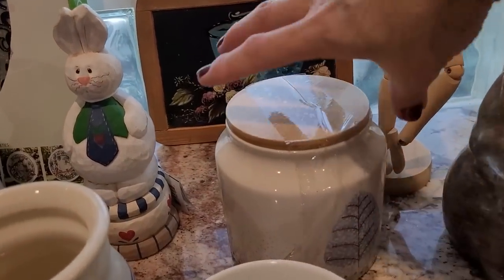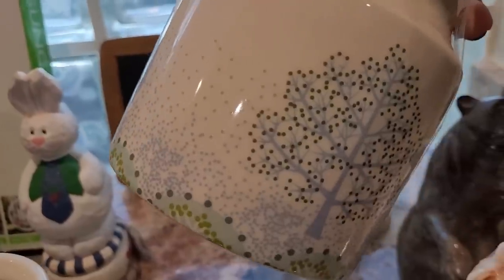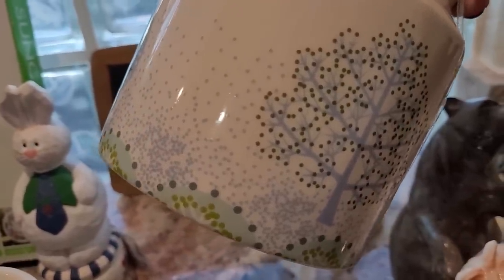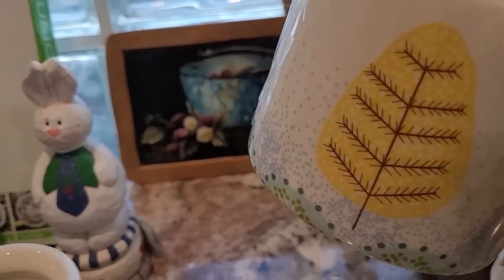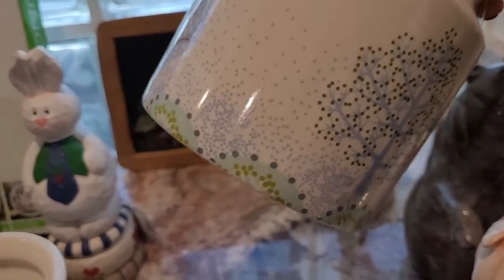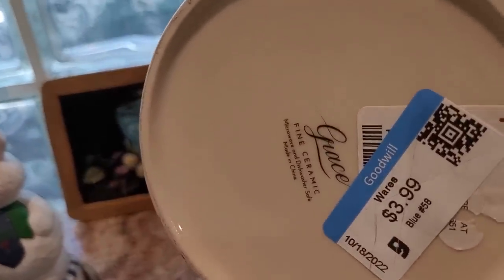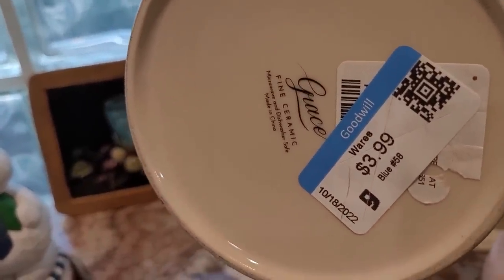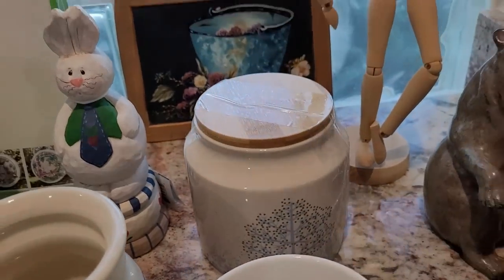This is a lovely little canister by Grace's Teaware. It's got fall or spring, whatever you like, trees on it, a different tree on every side, blue, yellow, and green. There's the bottom, Grace, fine ceramic. I paid $4 for it. I'm going to ask $18.